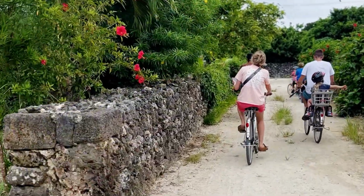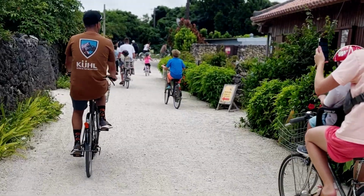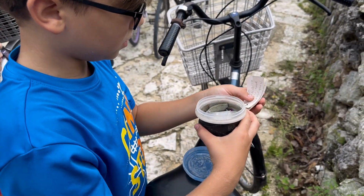We rode our bikes around a little bit more. There are alleyways and roads every which way, so we got a little bit lost, but we did manage to find a geocache.